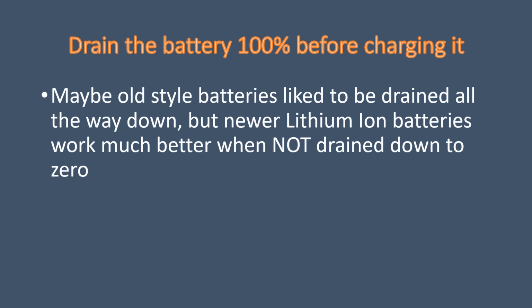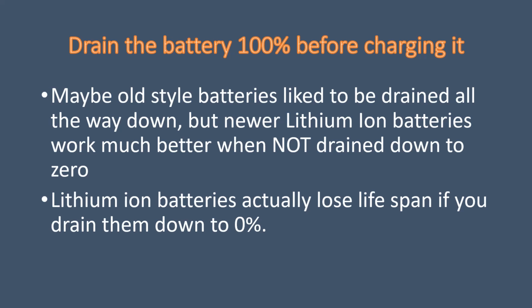Okay, the next myth. Drain the battery 100% before charging it. We're talking about laptops here. Old style batteries like to be drained all the way down. But newer lithium-ion batteries work much better when they're not drained down to zero. In fact, you can actually shorten the lifespan of your battery if you drain them down.